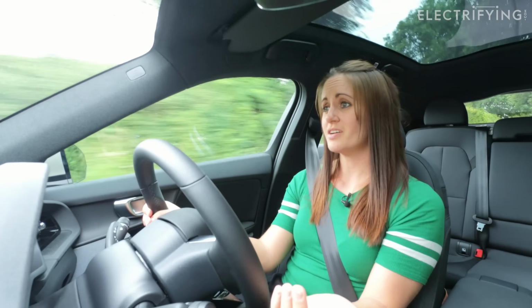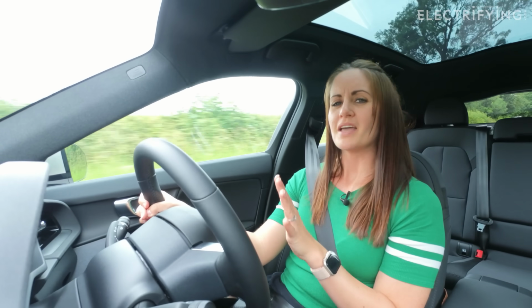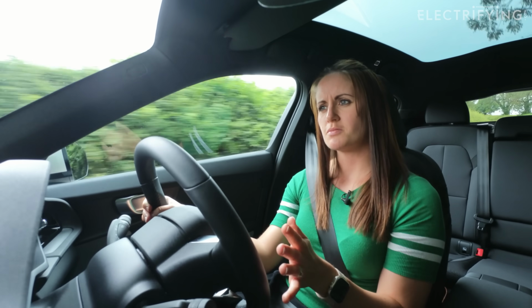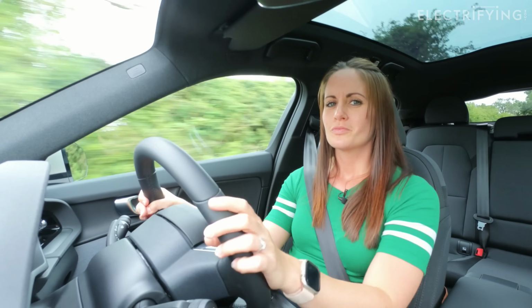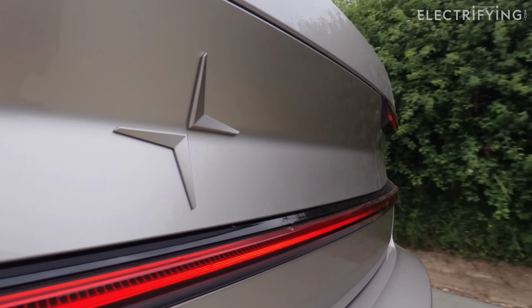It's a very pleasant drive. The fact that it's rear wheel drive makes the world of difference. It really does. I feel like this is the car it was always meant to be. It should have always been rear wheel drive. And now Polestar have finally gone, we'll do that, shall we? And it's worked out beautifully.